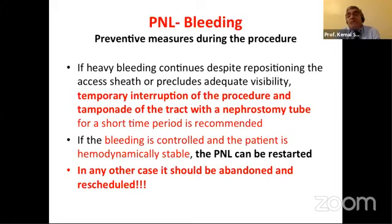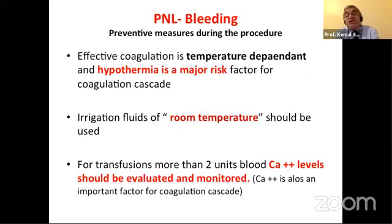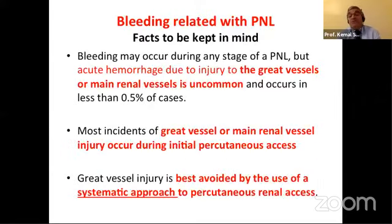If heavy bleeding continues despite repositioning of the access sheath, or precludes adequate visibility, temporary interruption of the procedure and tamponade of the tract with a nephrostomy tube is recommended. If the bleeding is controlled and the patient is hemodynamically stable, then we may go further and restart. But in any other case, we need to stop the procedure, abandon, and reschedule it. Effective coagulation is temperature-dependent, and hypothermia is a major risk factor. That's why irrigation fluids need to be at room temperature prior to the procedure. Also, for transfusions of more than 2 units, we need to check the serum calcium levels, and this should be closely monitored.